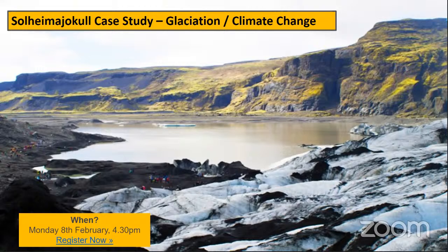And we're going to take Solheim-Jerkel because it is one of the most monitored glaciers in the world. And we have records dating back to the 1930s. So looking at the retreat of this particular glacier, looking at some of the landscape features that you can see in this area. And we're going to look at some of the recent trends, linking it to global warming. And also I'll be providing new and informative resources and material that you can use with your students as well.